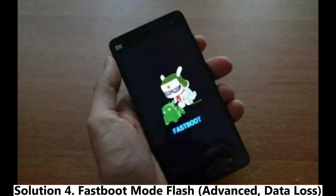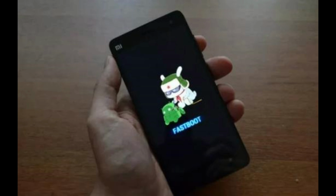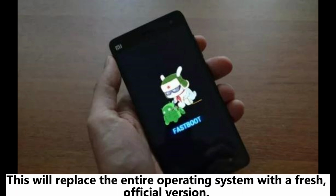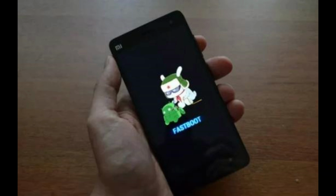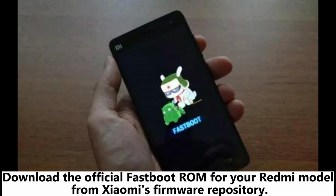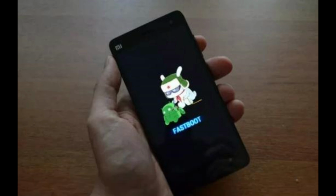Solution 4. Fastboot Mode Flash. Advanced. Data loss. For persistent issues such as failed custom ROM installations or severe system corruption, flashing the official MIUI firmware via Fastboot mode can help. This will replace the entire operating system with a fresh, official version. Step 1. On a Windows PC, install Mi Flash tool available from Xiaomi's official website and the Xiaomi USB driver. Download the official Fastboot ROM for your Redmi model from Xiaomi's firmware repository.